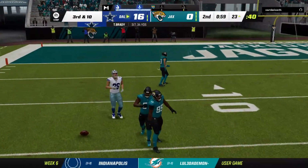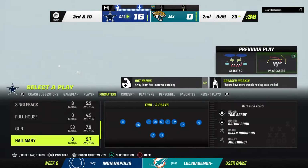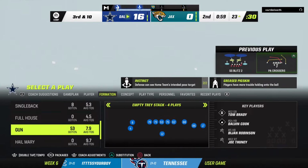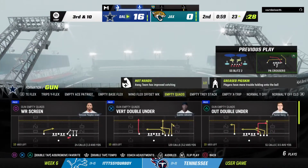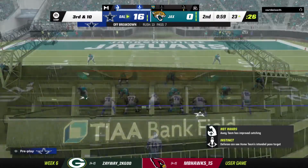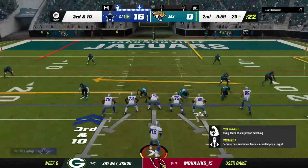The quick throw knocked away. It's incomplete. Quarterbacks work all the time on manipulating a defense with their eyes and their head movement. In this case, he just stared the receiver down. That allowed for excellent coverage, able to knock that one away. So now 3rd and 10, a big play to start the drive, but nothing since.